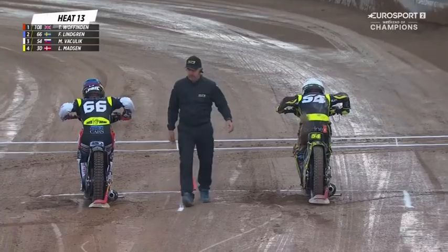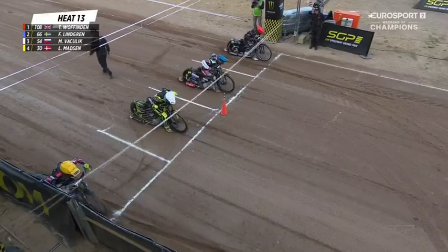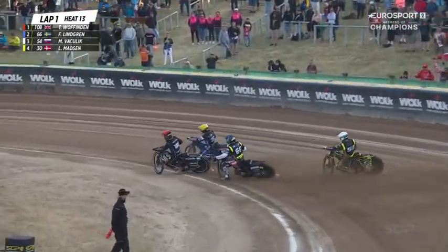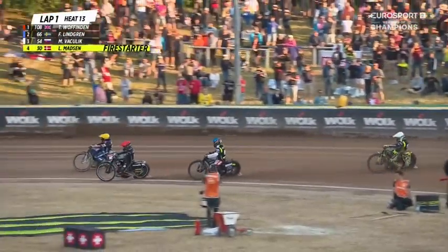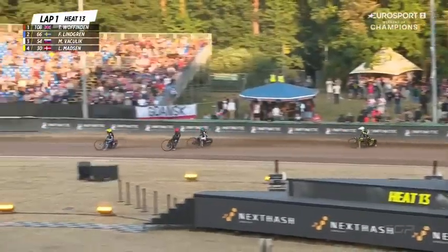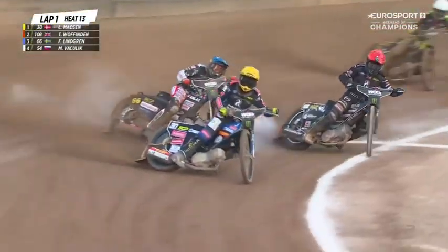Here we go then, heat number 13. Settling down, tapes up, and we're away. Leon Madsen's made a good start. Wolfenden's there, right there on the inside. Madsen's done very well indeed to get round the outside there of Ty Wolfenden. Terrific effort from the Danish rider.